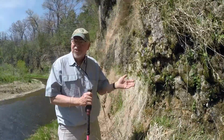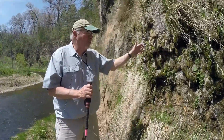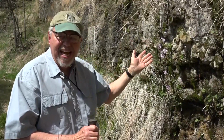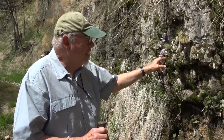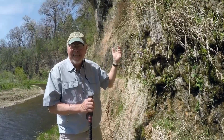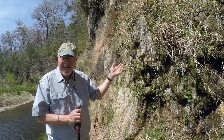This is the poster flower of Apple River Canyon. This is the bird's eye primrose. This is a very rare plant that's only found in the canyon here in Illinois. This is probably the furthest south it's found in the United States. This is what got Herman Pepoon really excited about this area. He discovered this in 1908.